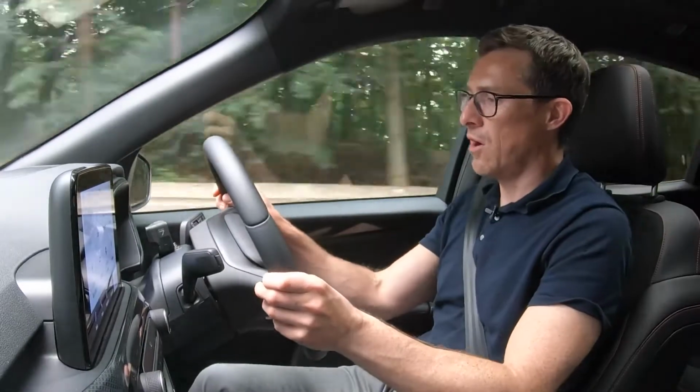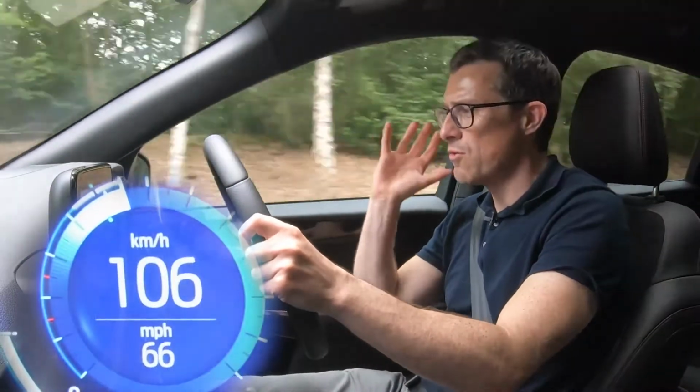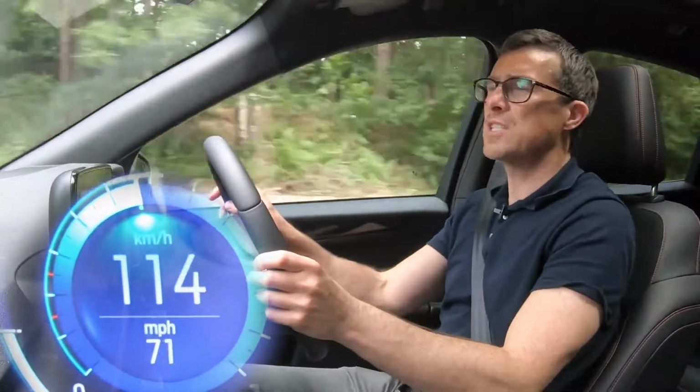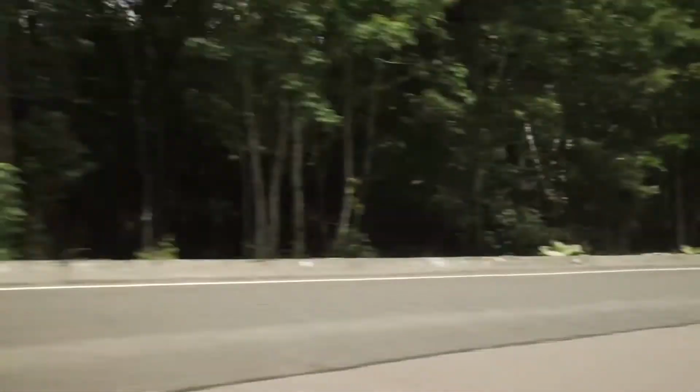If I accelerate too hard, the petrol engine will kick in. So here we go. I'm going to floor it now. There it goes. And you can hear it groaning a little bit. It's just due to the kind of gearbox it's got in it. It's called a CVT, and it just holds the engine at constant revs for maximum efficiency, though it does result in that droning sound. Finally, let's go onto a twisty road.